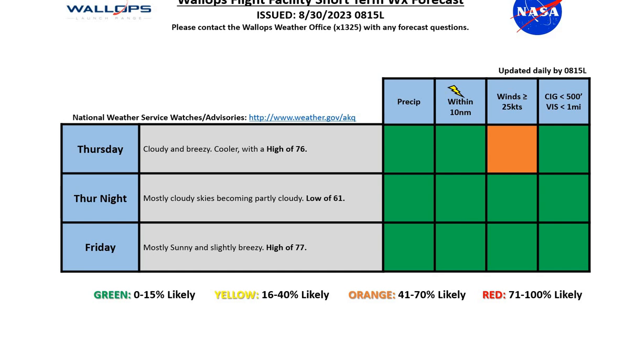Tomorrow night we'll see the clouds begin to decrease over the area as that storm quickly moves off the coast, and we see cooler conditions as well behind that. High of 76 expected on Thursday, low of 61 Thursday night. And for Friday, we'll see mostly sunny skies, just some slightly breezy conditions, and a daytime high of 77.